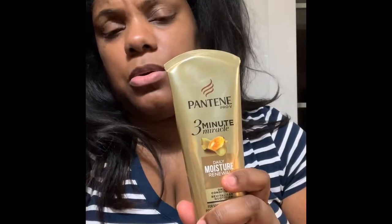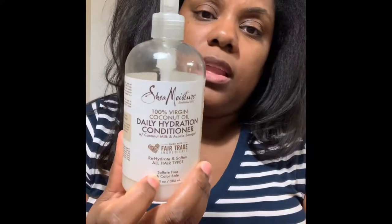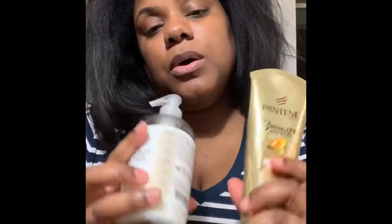That sometimes can happen to me, but since I have stuff to do and my house is busy, as you could hear, I'm going to wash my hair with this shampoo, and then I am going to use the Pantene 3-Minute Miracle, which works in my hair. I do like it. I got this on a coupon as well. And I'm going to use the Shea Moisture Daily Hydration Coconut Oil Conditioner. These two working together works very well. Products like the daily hydration work very well in my hair.